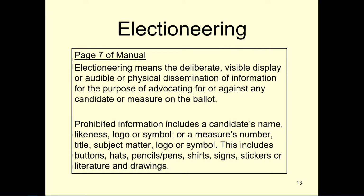Electioneering. Page 7 of the manual outlines electioneering rules. Electioneering means the deliberate, visible display or audible or physical dissemination of information for the purpose of advocating for or against any candidate or measure on the ballot. Prohibited information includes a candidate's name, likeness, logo or symbol, or a measure's number, title, subject matter, logo, or symbol. This includes buttons, hats, pencils or pens, shirts, signs, stickers, or literature and drawings.